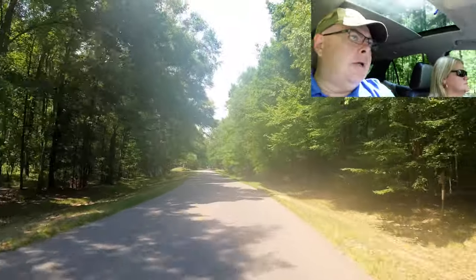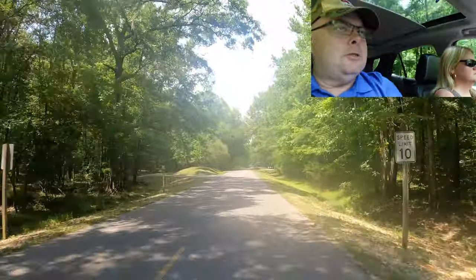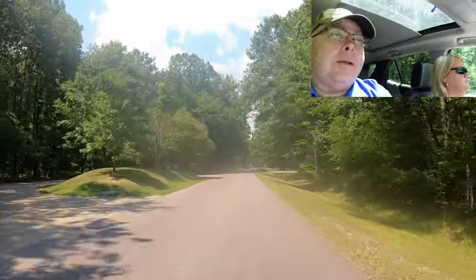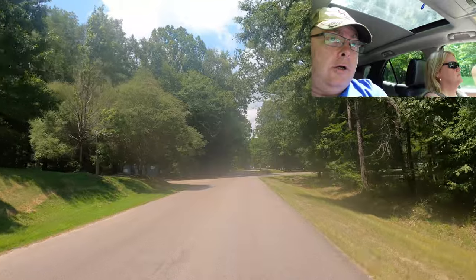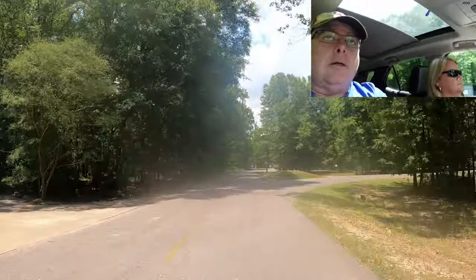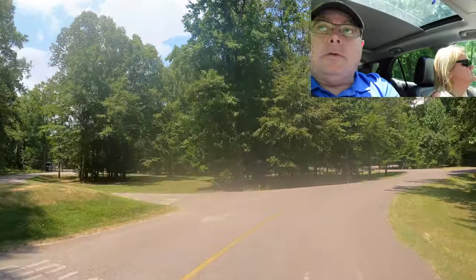All right, now we're coming into the newer section. Dump station and trash to the left. Our campsite is actually straight ahead, but we're going to turn to the right here to show you the campsites. And straight ahead, you can maybe see through the trees there is a pavilion.